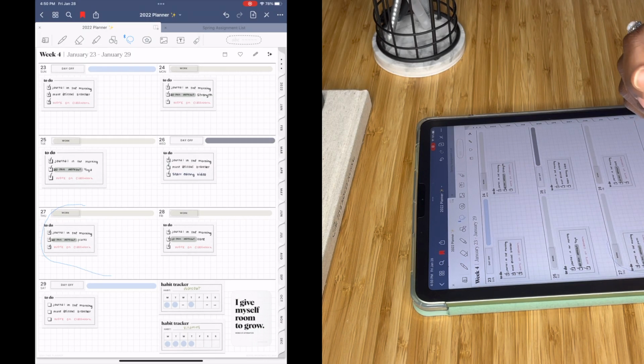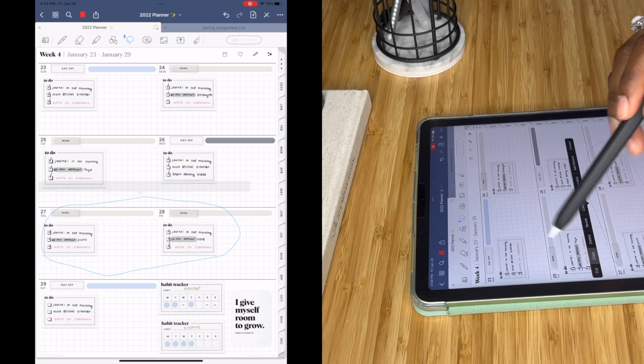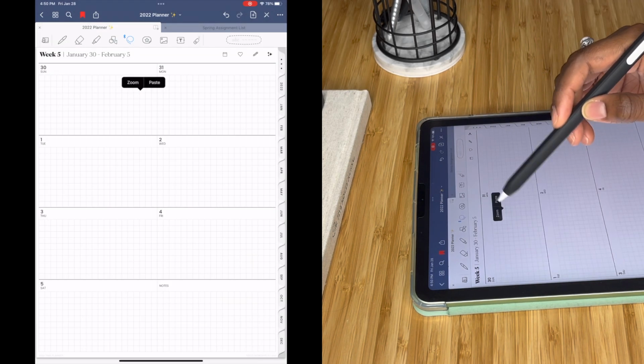Sixth, we have the weekly layout. This is where I listed out the 3 broad things that I want to accomplish throughout the days for each week.